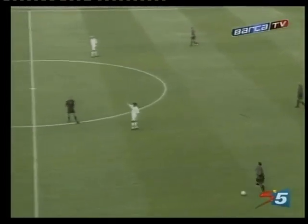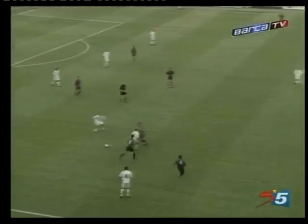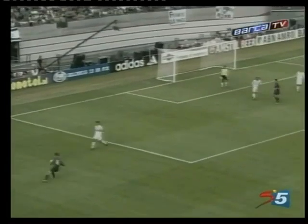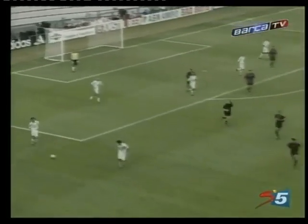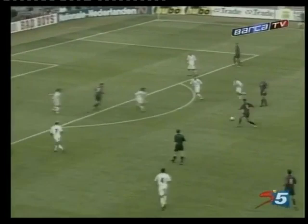Abelardo to Sergi. Lombardo for Lazio. Stankovic. Lombardo left it for Baronio, but here's Rivaldo now. Peruzzi, unsighted, managed to make the save. Overmars. And it was easy for Baronio. Guardiola. De Boer. Rivaldo.